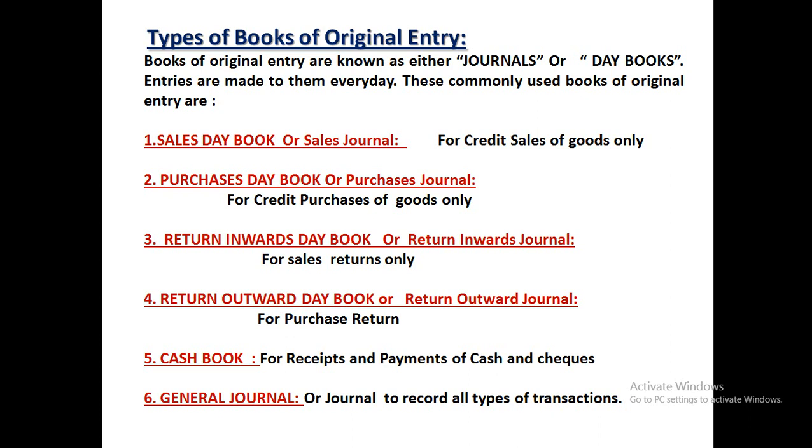Different videos are already prepared on this topic. This is particularly a book in which cash receipts and payments are recorded. Only the cash transactions are recorded in this book, either the cash payments done in the cash form or through bank. Then comes the journal. All types of transactions are recorded in the journal, either cash or credit, either goods or any other thing. So these are the commonly used books.